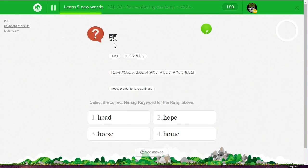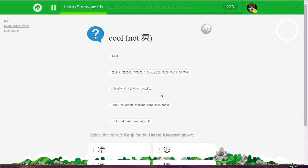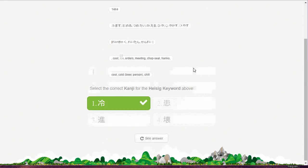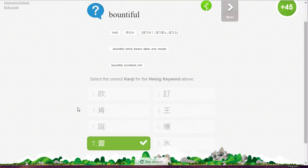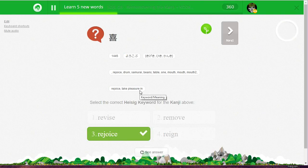Rejoice. Or take pleasure in something. Yorokobu. That's head. Could also be a counter for large animals. Cool. Sameru. Sumetai. Sumetai. Cool. Bountiful. Let's bend the table. Right there. Yutaka. Okay, rejoice. Yorokobu. Take pleasure in.